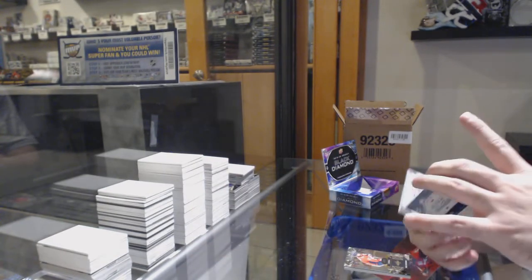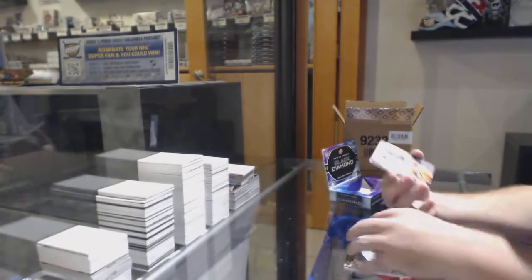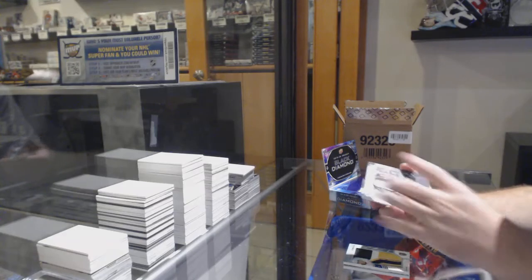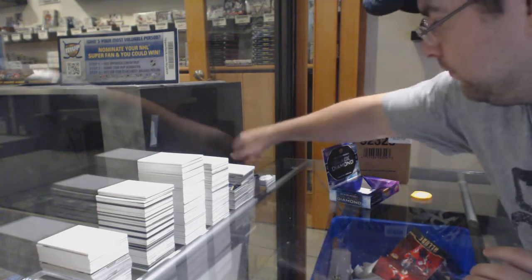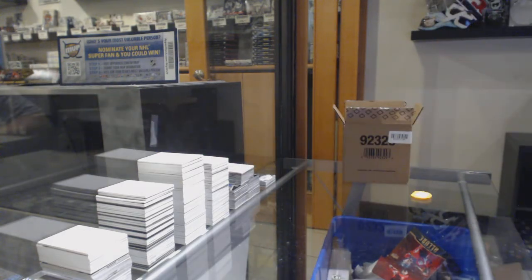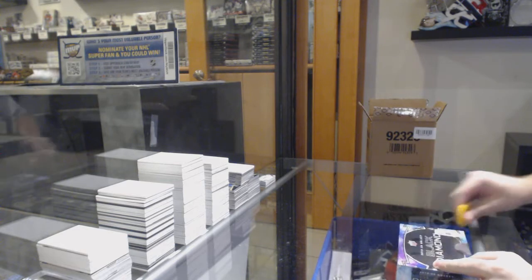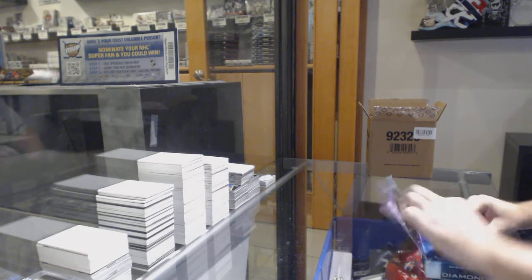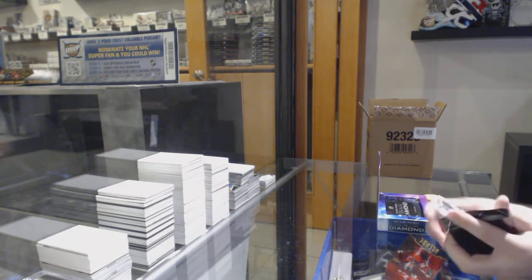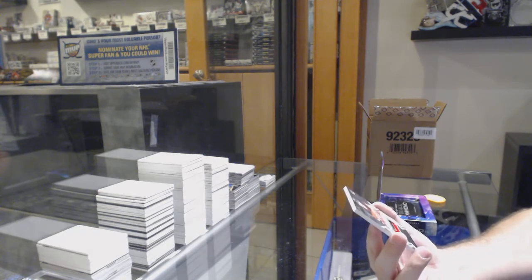For the Golden Knights, we've got a team logo jumbos of Cody Glass. For the Flyers, Diamond Mine Relics jersey of Giroux, and a rookie gems of Trent Frederick for the Bruins. He is, in my opinion, going to be a good buy. I think the second he starts putting up some decent numbers in a couple of years, people will absolutely be looking at him again.